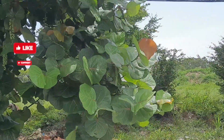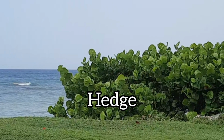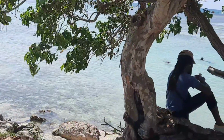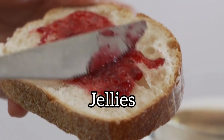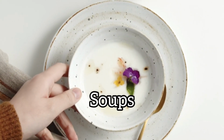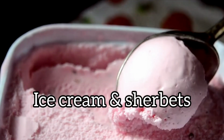The sea grape tree is used as an ornamental tree, also as a hedge and a privacy barrier in some places. People also use it as a shade tree. As mentioned previously, the fruits are edible, and apart from eating them straight from the tree, some people process them into other things like syrups, jams, jellies, and wine, and they're also added to soups. The juice of the fruits is used to make ice cream and sherbets.